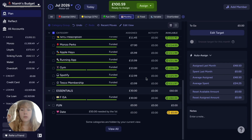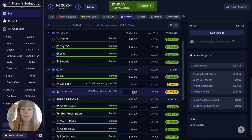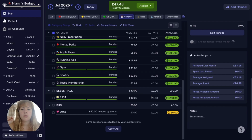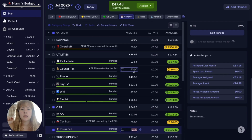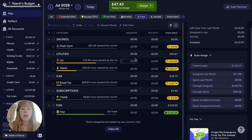And let's go for my insurance, which comes out monthly. Car insurance, that is. Then we've got $47.53, and instead of council tax, I'm going to go ahead and go over to my fixed bills. This is a specific amount that isn't a month, so saving up a little bit for different things.